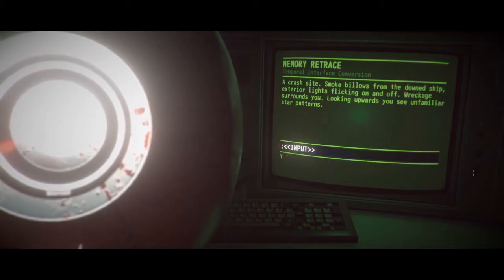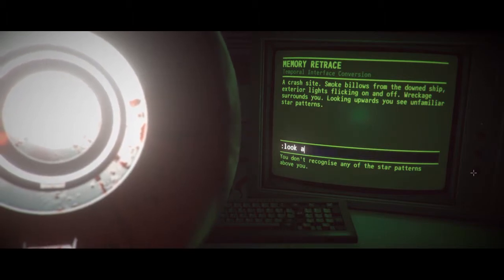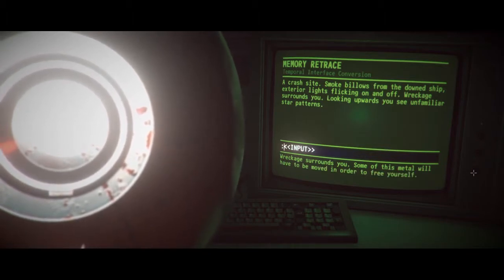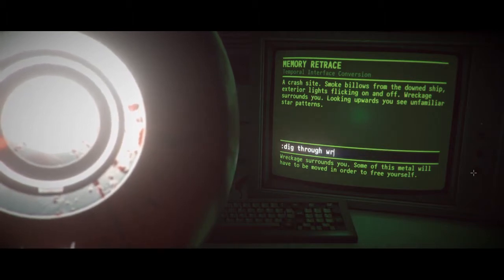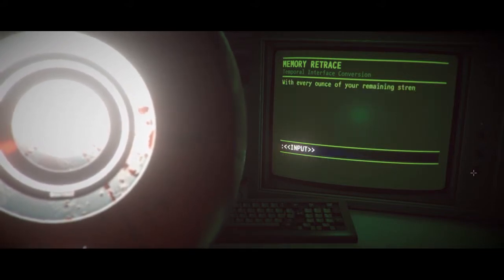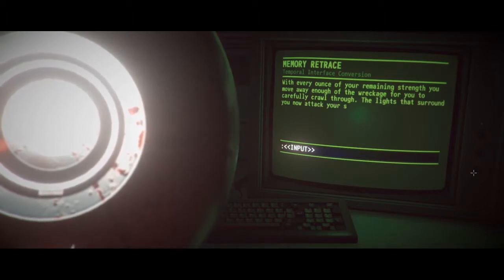Look at stars. You don't recognize any of the star patterns above you. Look at wreckage. Wreckage surrounds you. Some of this metal will have to be moved in order to free yourself. Oh, okay. Dig through wreckage. Unavailable. Move wreckage. With every ounce of your remaining strength, you move away enough of the wreckage for you to carefully crawl through.